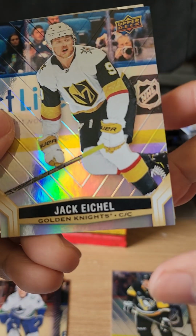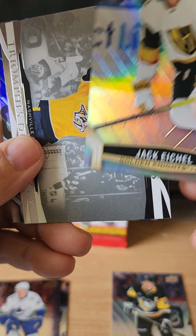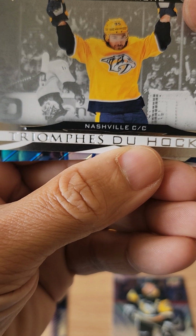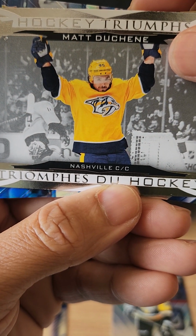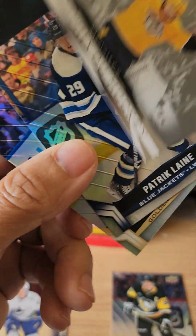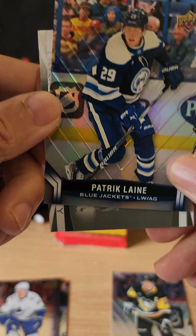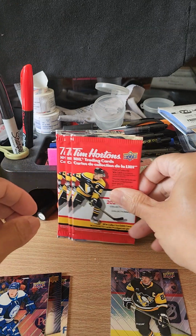Second pack. We have Jack Eichel. And we have a Nashville center, Matt Duchene. And Patrick Laine. Nice cards. I like refractorish.